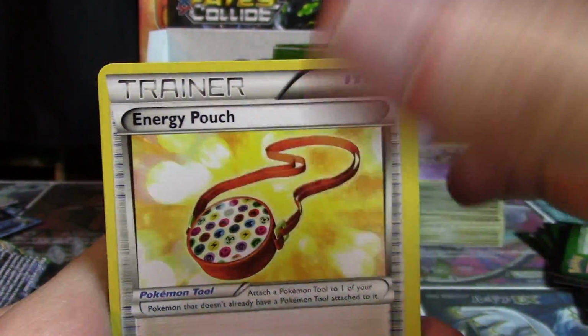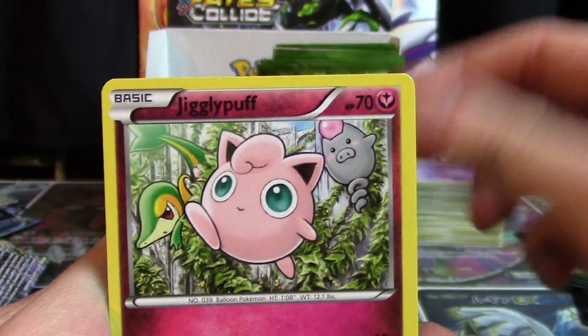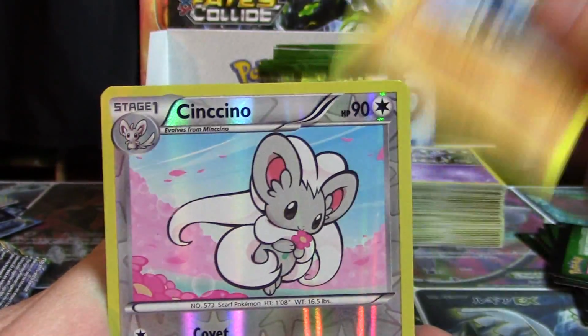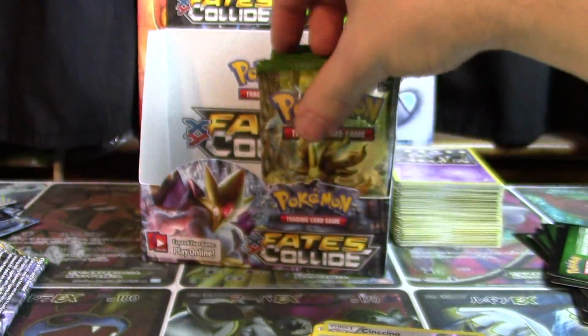So, we've got an Energy Pouch, Dugong, Bent Spoon, Meowth, Gothita, Jigglypuff, Deerling, and Riolu. Cinccino is our reverse, and our rare is going to be a Mothim.